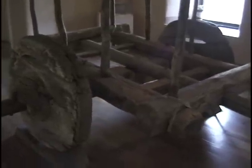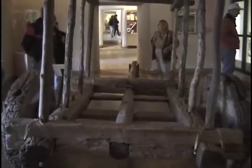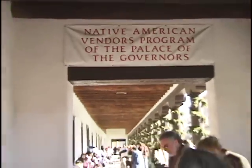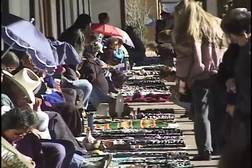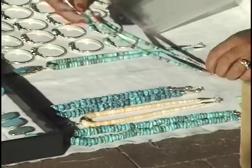The Palace of the Governors is right in the heart of Santa Fe on the main square called the Plaza. And out front there's a lot of Native American vendors selling jewelry and pots and fabrics of all sorts. This terrace in front of the Governor's Palace is certainly one of the best places to shop in Santa Fe.